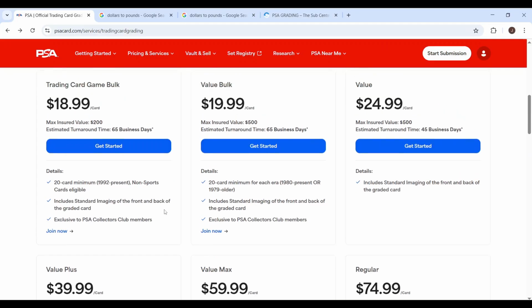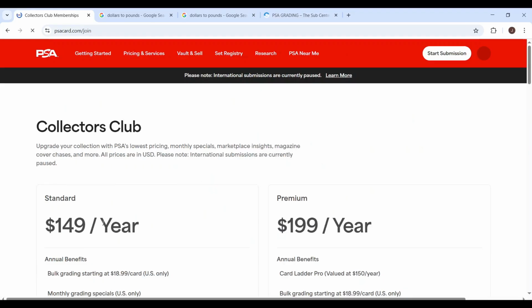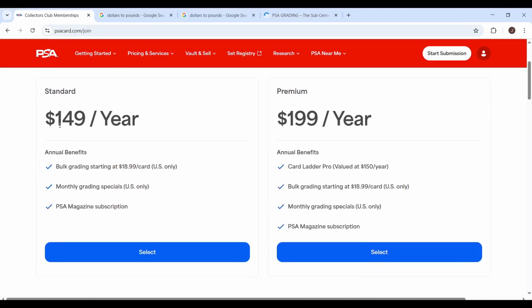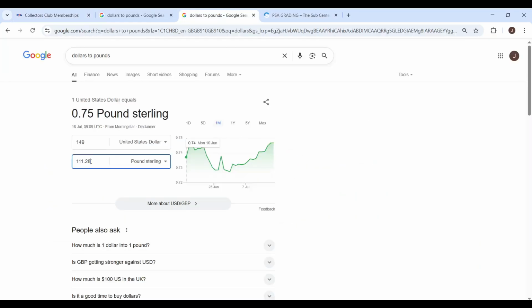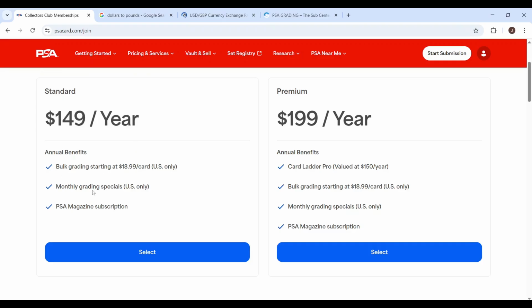So basically, I don't do it this way, because there's a few reasons. The first is you obviously have to join this collectors club. That is £149 a year, which is roughly 100 quid. So if you're thinking about doing a couple of cards, you need to be a regular grader for that to pay off. I wasn't at the start, and now I am, but I'm still doing it a different way.